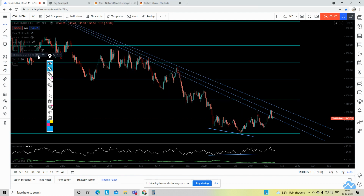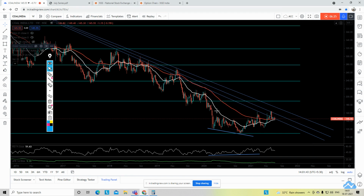Let me just hide the Ichimoku. The inverted head and shoulder started forming from 2nd of March 2020, and we are sitting today in July 2021. So it has decent data of 1.4 years, long enough to have reliability on this inverted head and shoulder. Then the 20 weekly and 60 weekly exponential moving averages are acting as immediate support. Let me repeat: the 20 weekly EMA support is at 143, and the 60 weekly EMA support is at 145. So these two are acting as immediate support for Coal India.